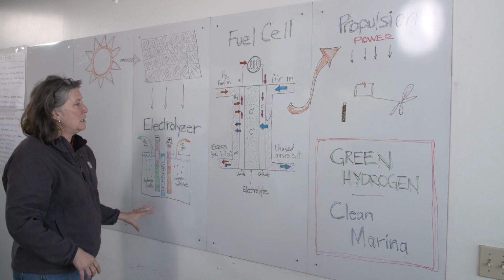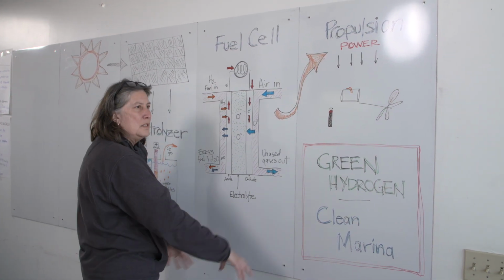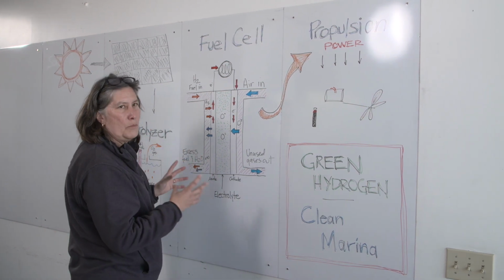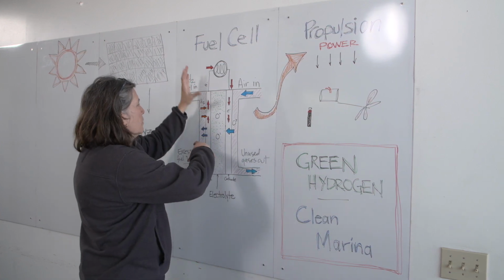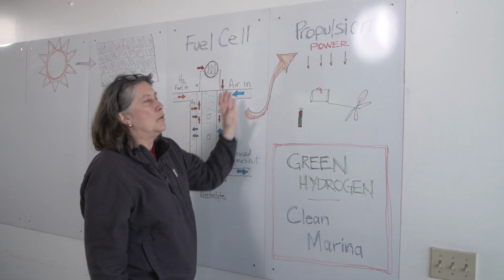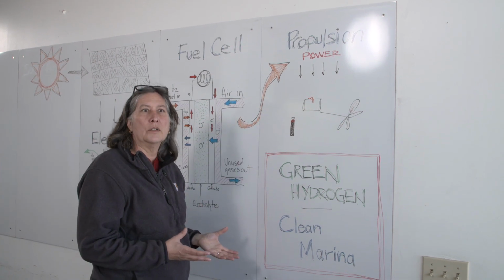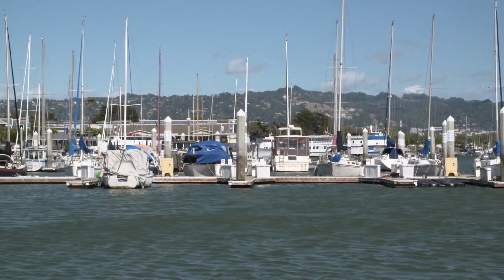So we've put energy into that process, and now we store that gas and we can use the energy when we want to. We run it backwards through essentially the same process, putting in hydrogen and air. The hydrogen snatches onto the oxygen and creates water as a byproduct and power, which we can use in the propulsion system that we were talking about earlier. We can actually put this hydrogen out on the fuel dock, so we don't have to go to Emeryville.